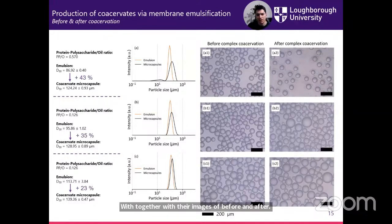Interestingly, what we see is a shift in the particle size distribution for all of them. It is more predominant in the first one and the second one compared to the third one, where it's barely noticeable. We can also see this shift by the increase in size, where we have the highest increase in size for the first microcapsule, and it decreases as we go down.